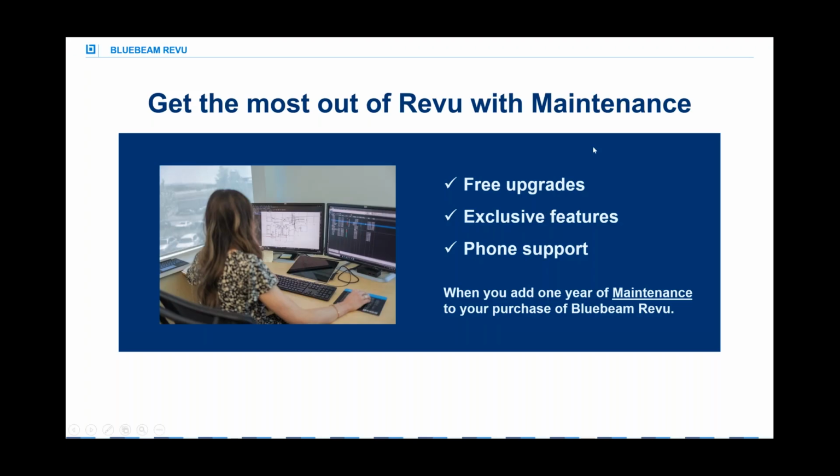Okay. So, getting the most out of Revu, I do want to talk about maintenance, right? A lot of times we see that maintenance is kind of used on and off. For me, it's very important because you're getting the free upgrades. You're not paying for a new license every year. Now, do you need to upgrade every single year? Maybe not. But in this case, I would think upgrading from 17 to 18 was great. Upgrading from 18 to 19 is actually a little bit better in terms of the speed, your deployment configuration, and the accuracy of those takeoff tools. So really, we're looking at upgrading.